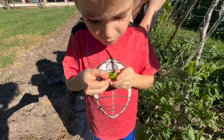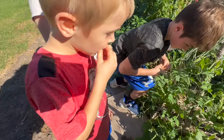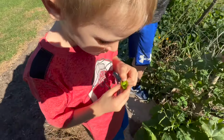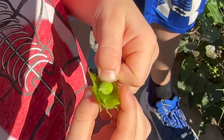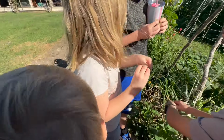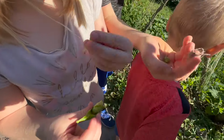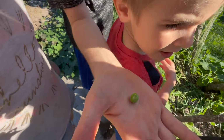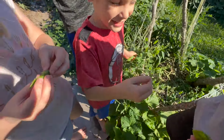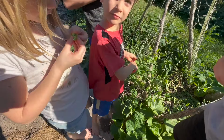I got one. Oh, let me see the peas. Is there a pea in there? Or did you eat them already? Yeah, there's one more. Look how big mine are. Mine are pretty big. Oh, my gosh. Oh, big, yummy, juicy peas. Don't eat them unless they're ready, because some of those aren't fat enough yet.